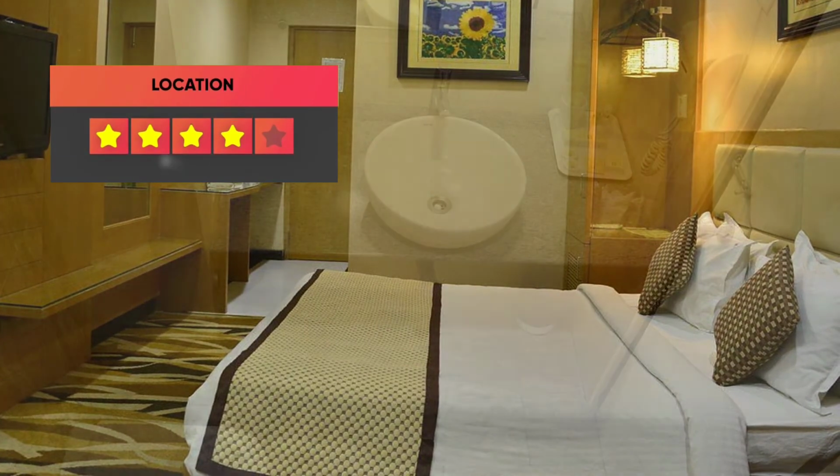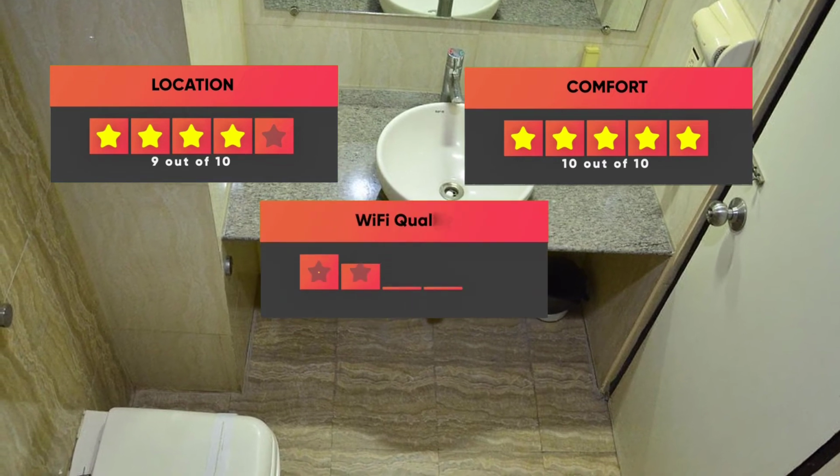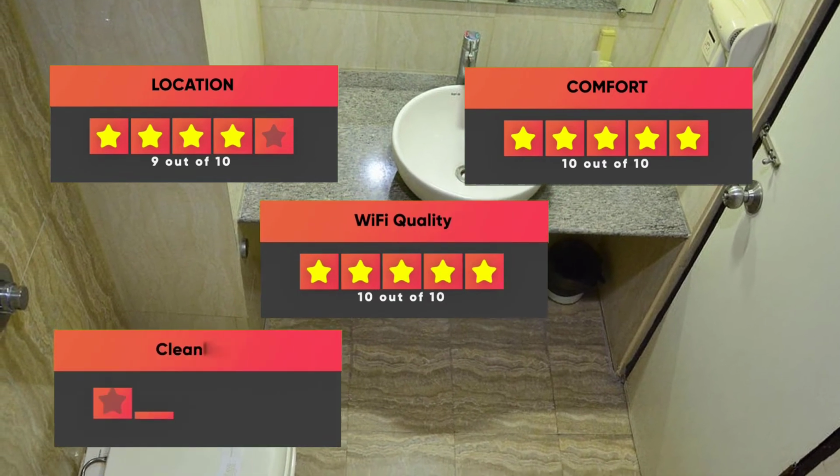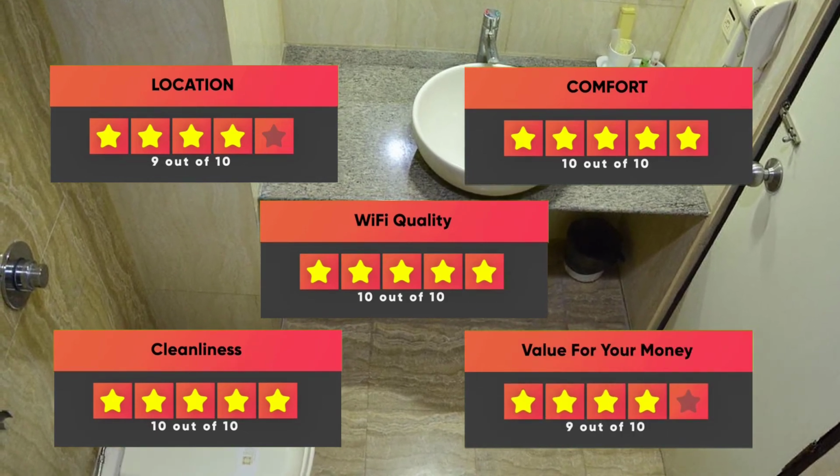Finally, here are our ratings for this hotel. Location: 9 out of 10. Comfort: 10 out of 10. Wi-Fi quality: 10 out of 10. Cleanliness: 10 out of 10. Value for your money: 9 out of 10.